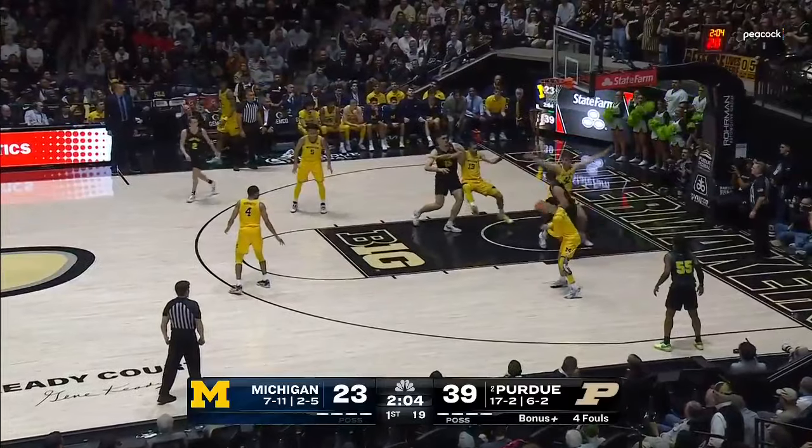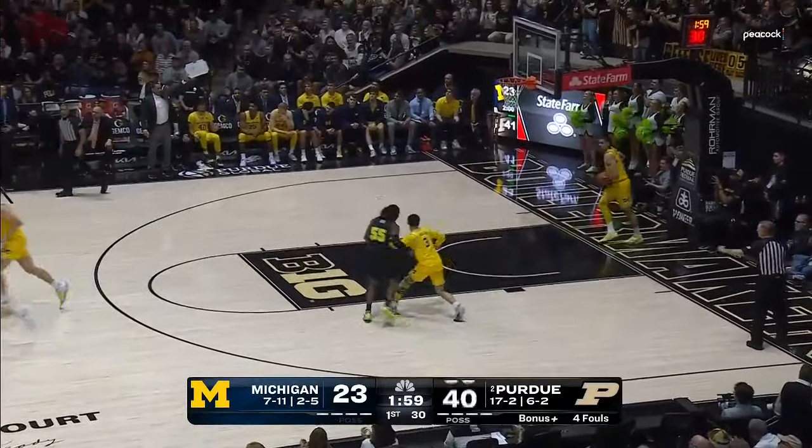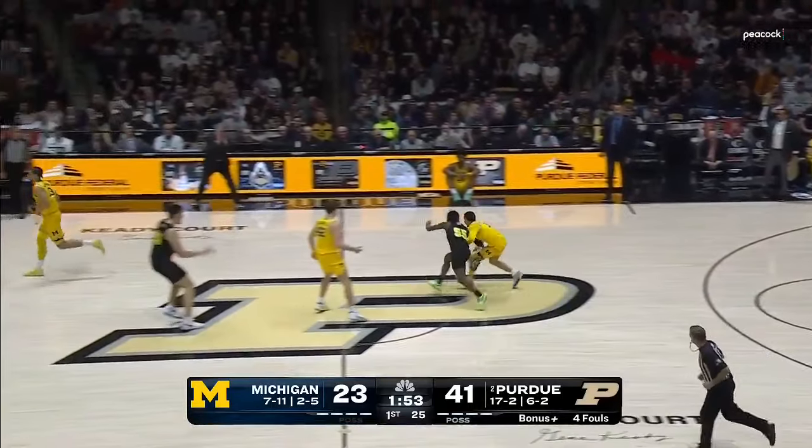Gillis flashing. Gillis, the pump, and the finish. Just a good cut right there. Mason Gillis making himself available, flashing right through there. Braden Smith has been in total control of this first half.